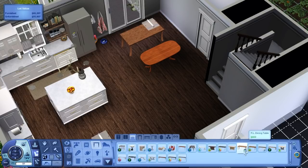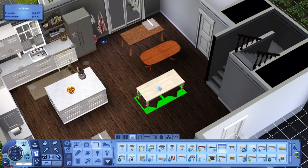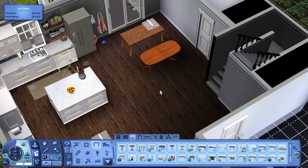And I'm not going to use custom content ones, and I'll try not to use store ones. I mean, we could do this one. I just feel like it doesn't really flow. I kind of like this circular one, to be quite honest. I think we're going to go with that.